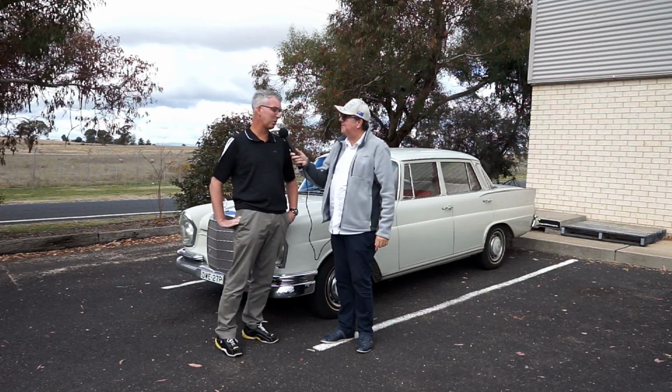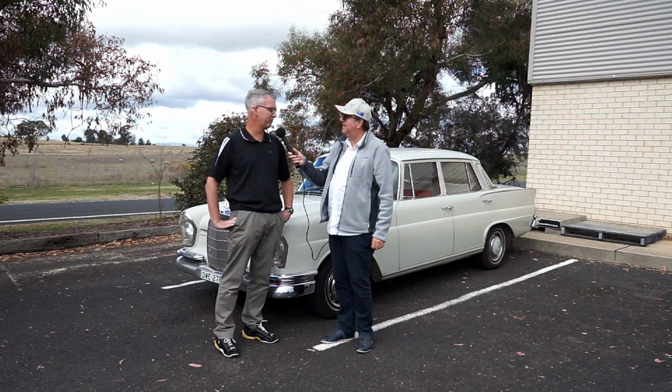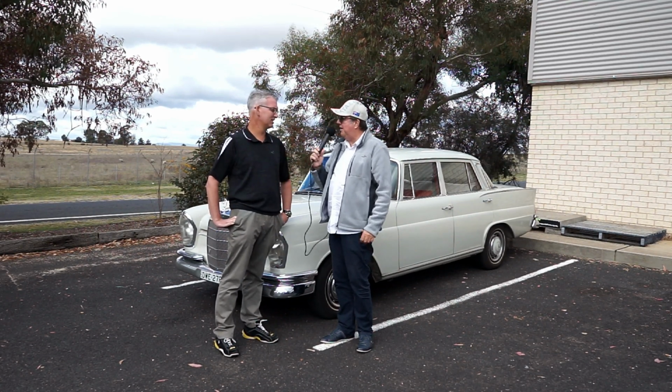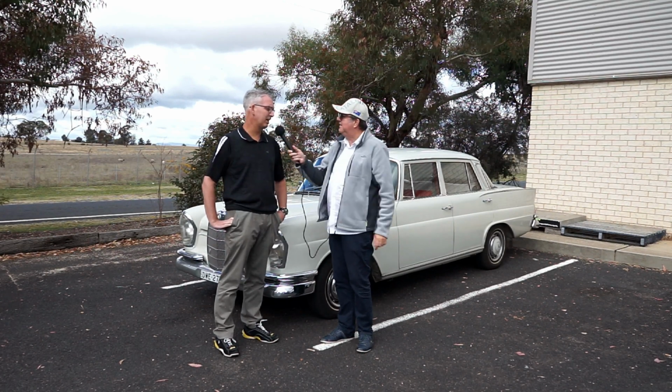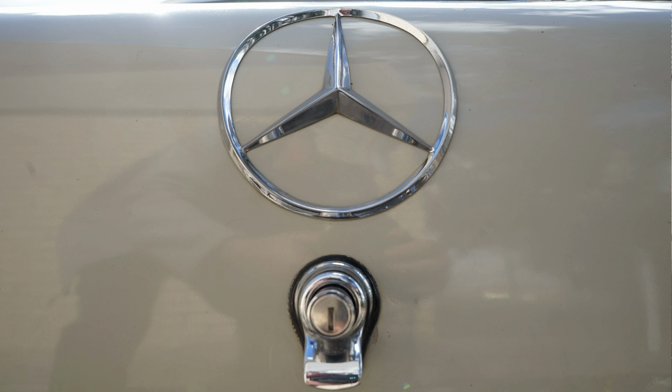Yeah, it's a nice car, but I do own a couple of Holdens as well. But this is the car I drive every day at the moment. Powered by a six-cylinder 220. Yeah, it's a 220 SE, a 2.2 straight six, but it's mechanically fuel injected. Mechanically fuel injected. Is it hard to maintain?